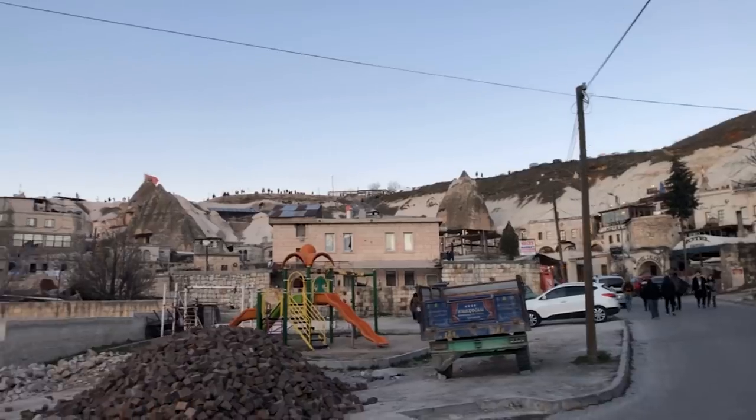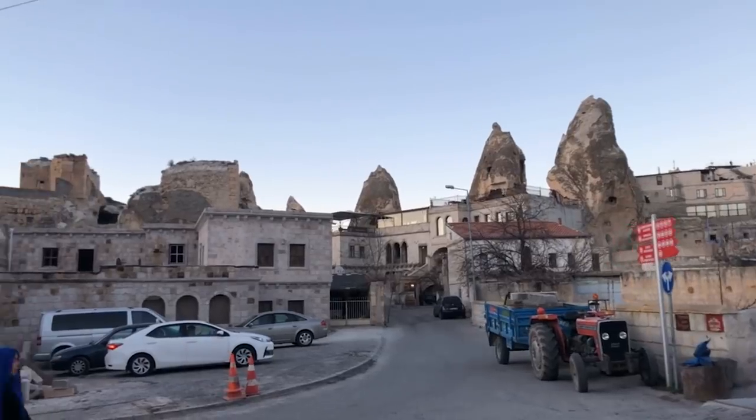As soon as we were done checking in and leaving our things in the room, we decided to leave and go explore the area. We've just left our hotel room. We are going to meet Mehmet.